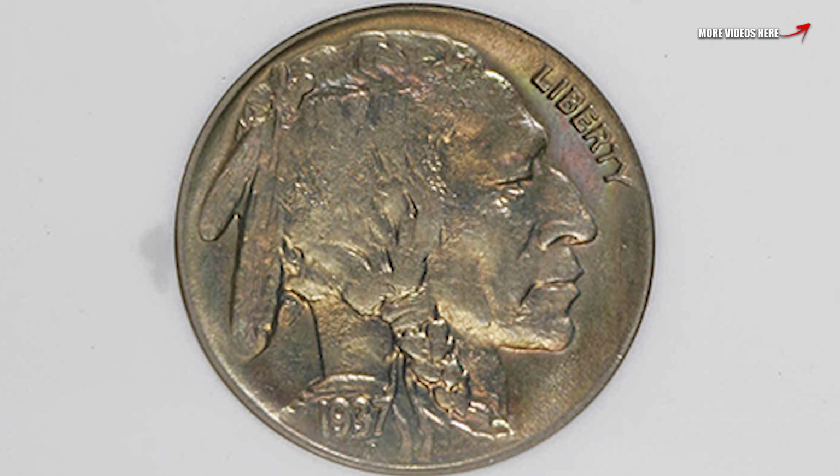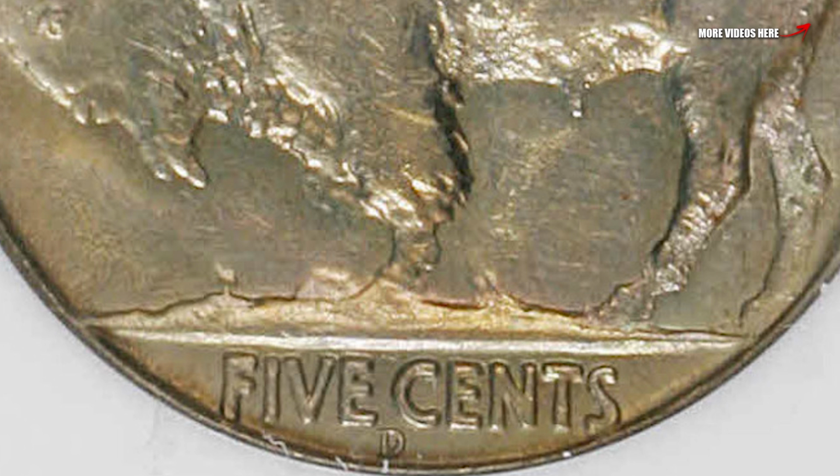Now this is a similar type of thing we got going on here. If you look on the reverse of this nickel, you will see that it only has 3 legs. One of the legs is missing, and that is what gives the coin a lot of value. Now higher graded coins with these types of errors, of course, will sell for a lot more. Lower graded, maybe damaged coins are going to sell for a lot less. But this particular coin here sold for over $2,400.